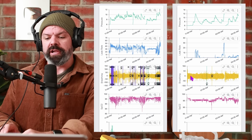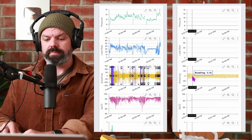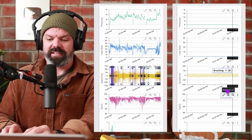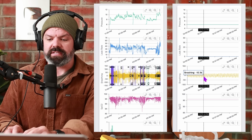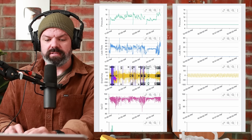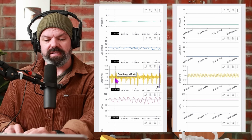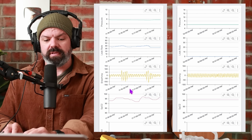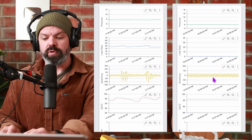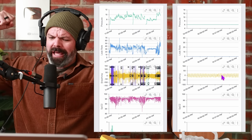And then the breathing here. Let's just zoom in and check out some of this breathing. Okay, see how the breathing here is nice and stable? See that? Now let's zoom in here. Again, look at the difference. All right, I'll zoom in a bit more. See the difference there? Shallow, big spikes, beautiful and stable. Big difference. And let's check out the blood oxygen.